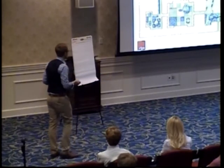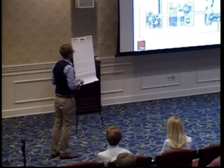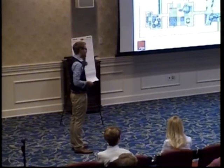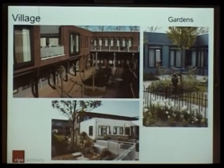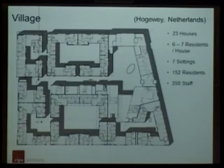So as you can see, there's only little areas where staff would have the opportunity to leave the campus in that way. One of the things about this is it's such a big scale. If you jump back to the previous slide, you're talking about 23 houses of 6 to 7 residents and 152 residents total. So this is a very large community.